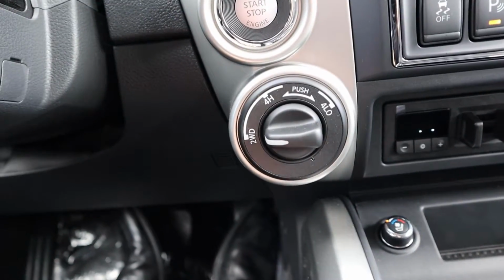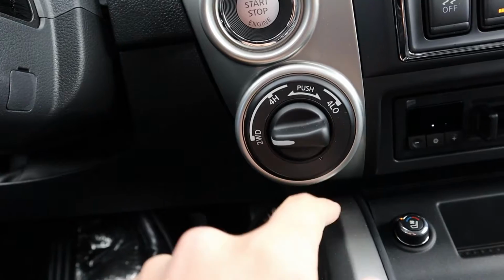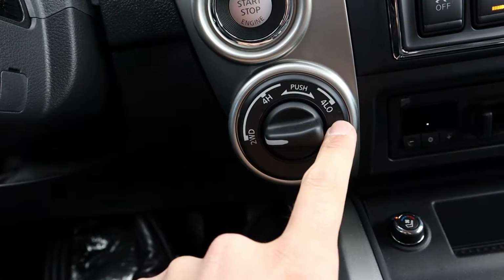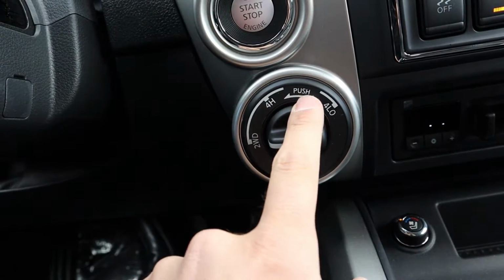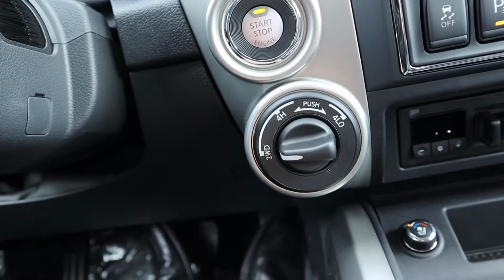And then no truck is complete without a shifter, so it's always in two-wheel drive until you shift it over. You got your four-wheel high, and then you do have your four-wheel low, which you can see you have to push it in. Most four-wheel low systems, you do have to be in neutral to get into that.